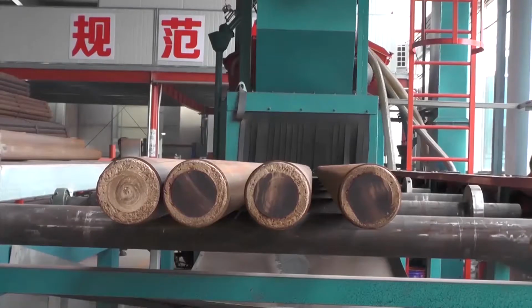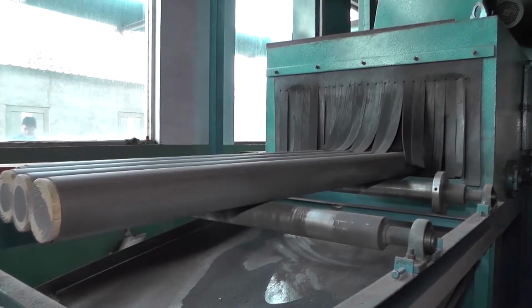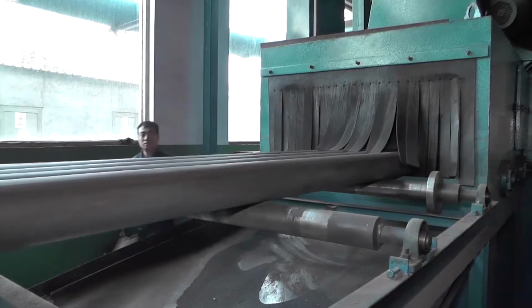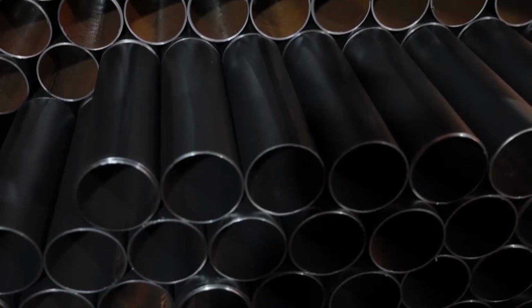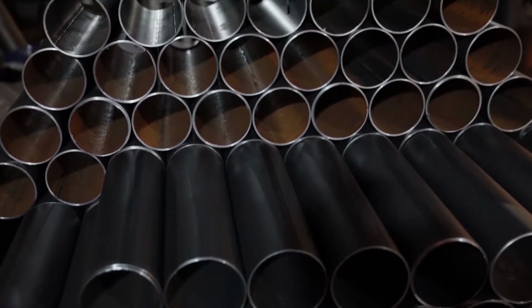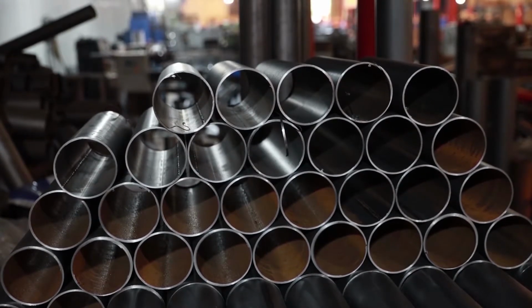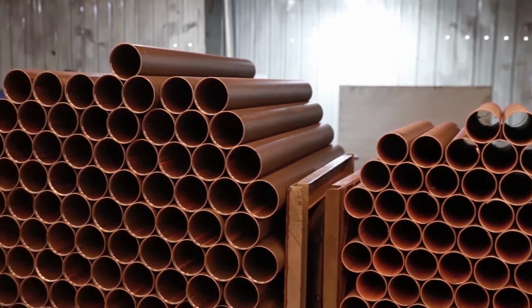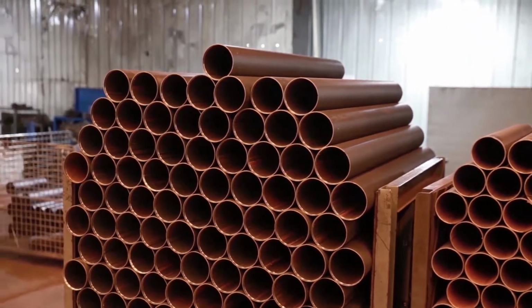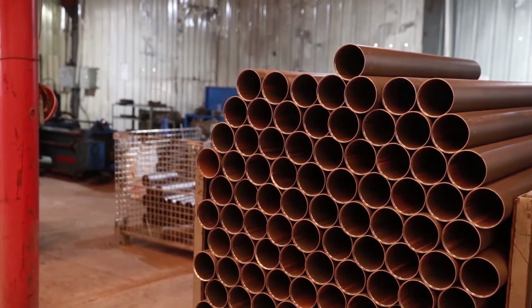This is the roller pipe rust cleaning machine. We use professional derusting equipment to remove floating rust and oxides. It can make the pipe surface cleaner, and increase the hardness of the pipe surface and the adhesion of the coating. Now let's compare with non-derusted pipe. You will know how professional we are.